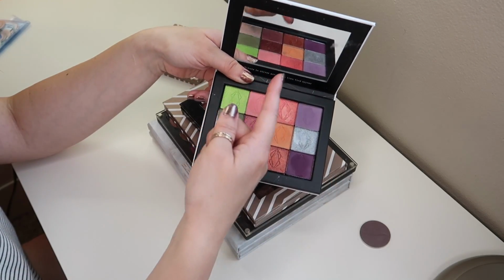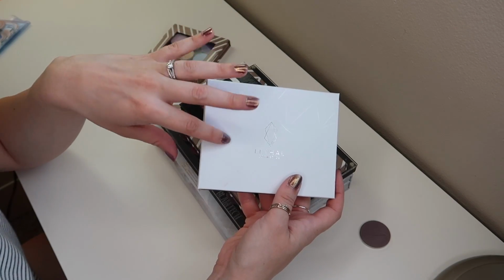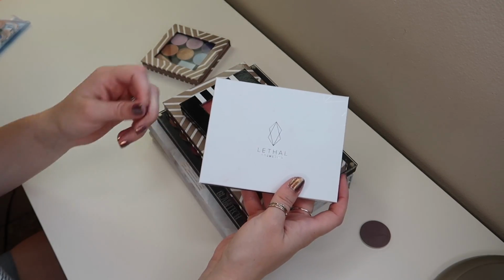I do really like this palette also because it does come with a mirror, so if you're interested in checking out any kind of indie brand single shadows, Lethal Cosmetics is a good one to check out.